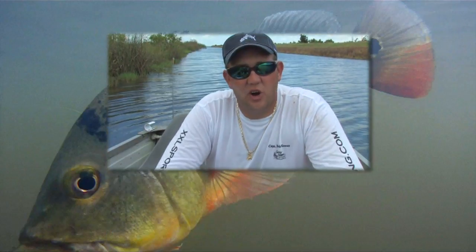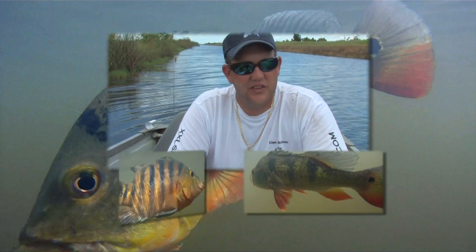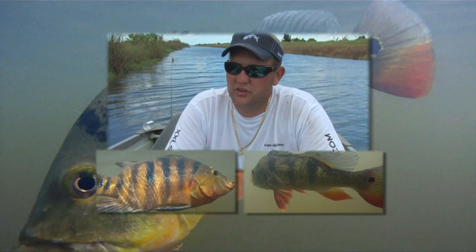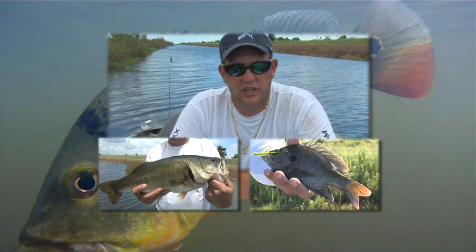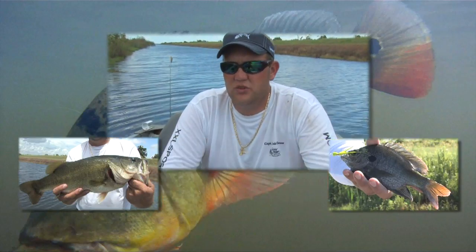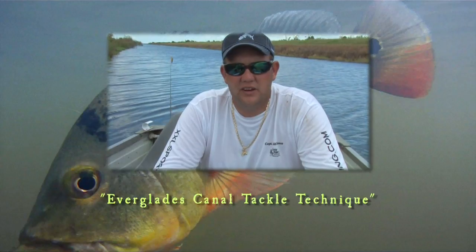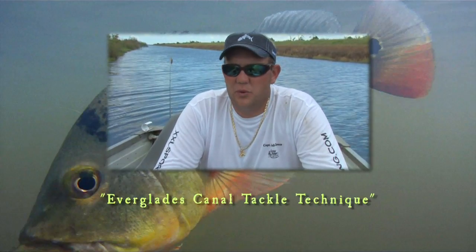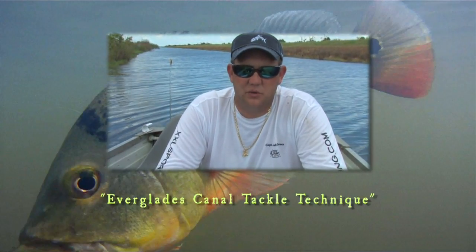You can catch fish here all year round. It doesn't get too cold, but the peacocks and the cichlids, all the exotics, tend to slow down in the winter time. They're just surviving. You can still catch good largemouth in the winter time though, and bluegill. Peak season is probably June through September, maybe early or late May, depending on the weather. Usually the fishing gets good as soon as we have about a week of 75 to 80 degree weather. The peacock bass fishing will really pick up.